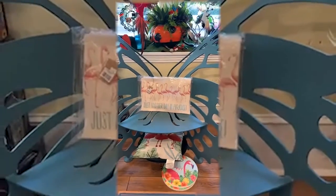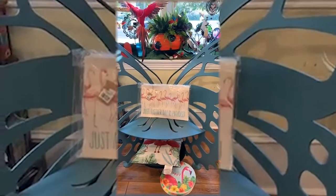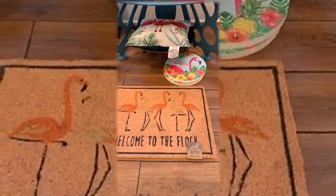Can you ship something to Rio de Janeiro? Yes, we can. We can ship to Rio de Janeiro. Does it float? I don't know.